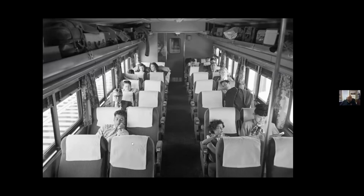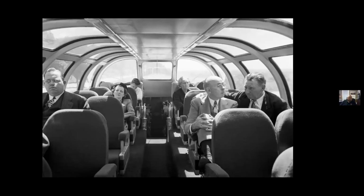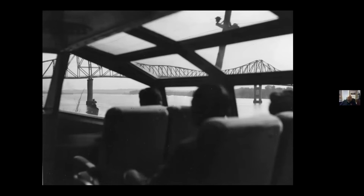I don't know about you, but these guys are missing out taking a nap. I mean, nature smiling for 300 miles. I'd want to look at it. Looking down on a hot card game. We are up in the dome. Passing the lock and dam, I believe that's Alma. Here we are coming into Savannah in one of the pattern domes.